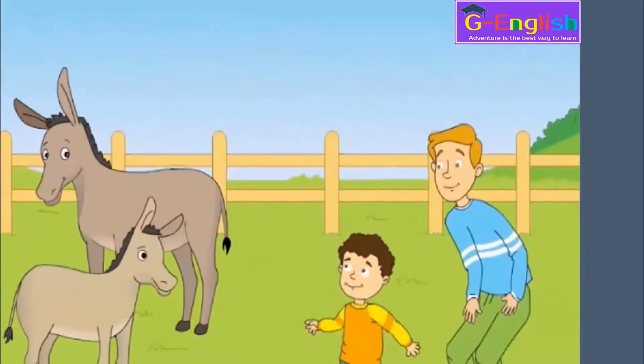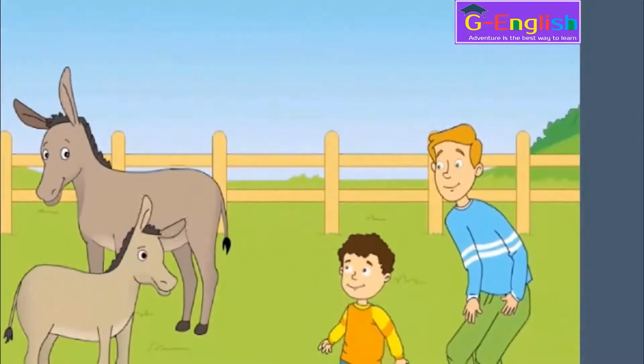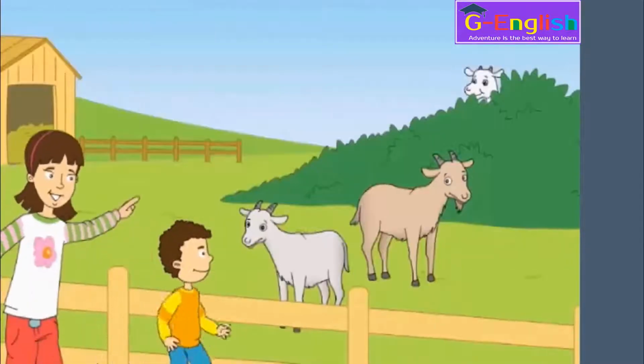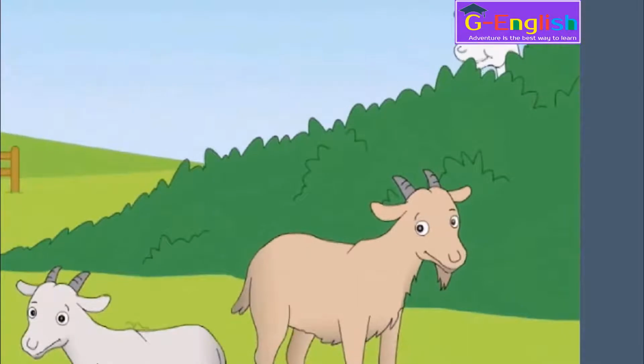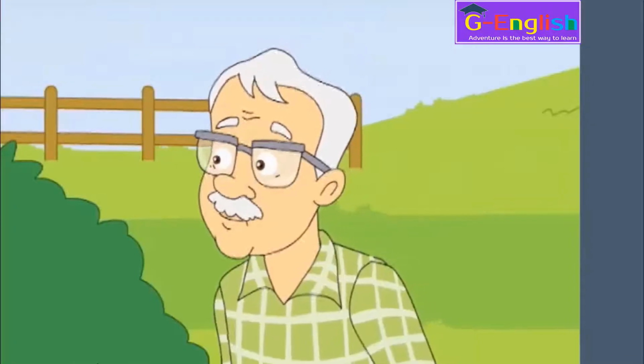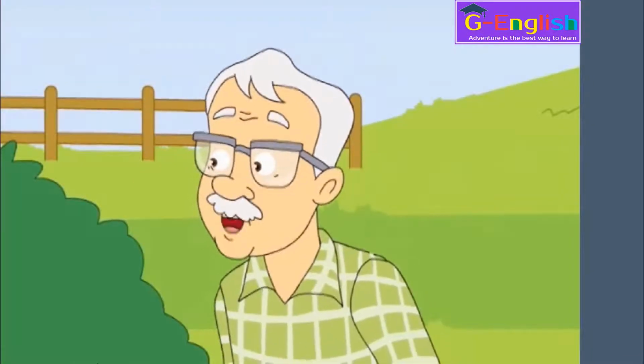A baby donkey and a mommy donkey. That's right, Billy. Look, that goat is bigger than the other goats. Is it a daddy goat? No, it's a hungry baby goat.